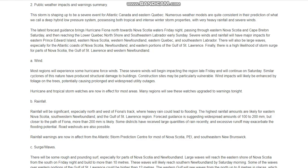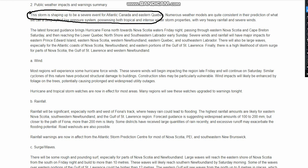It can't be stressed enough how serious this storm should be taken, as even though it won't be considered a hurricane at the point it approaches Nova Scotia and surrounding areas, it will definitely be bringing conditions associated to a Category 1 hurricane. We can see here where the storm is shaping up to be a severe event for Atlantic Canada and eastern Quebec.